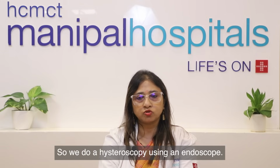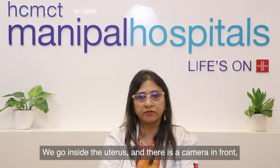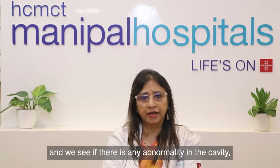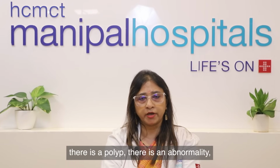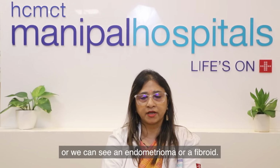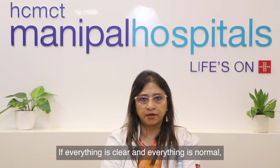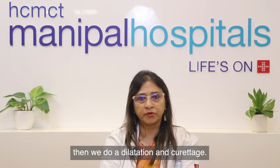So we do a hysteroscopy using an endoscope. We go inside the uterus and there is a camera in front, and we see if there is any abnormality in the cavity, whether the endometrial lining is thickened, or there is a polyp, or there is an abnormality, or we can see an endometrioma or a fibroid. And if everything is clear and everything is normal, then we do a dilatation and curettage.